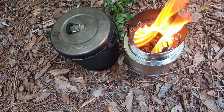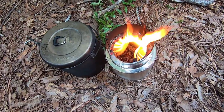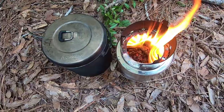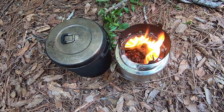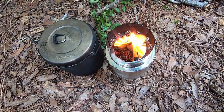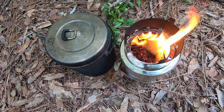Okay, I took my pot off to show you this. Now, looking at this fire, you see that there's extra holes on the inside of that chamber. It's like a blast furnace. That is cool. I did not know that until we're trying it right now. You guys are seeing the first time I've used it. It actually looks like a blast furnace. I mean, the flames coming out of those chambers.